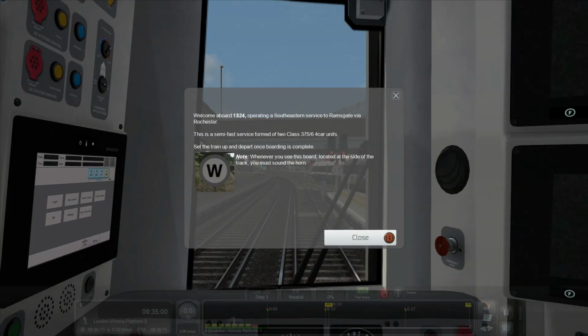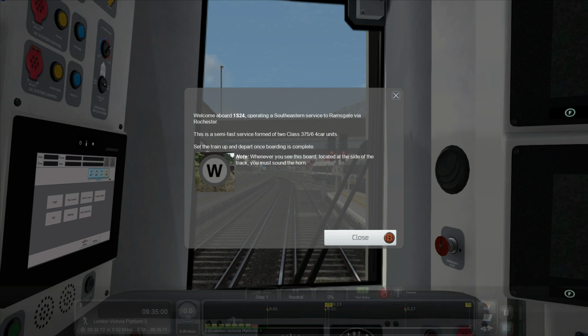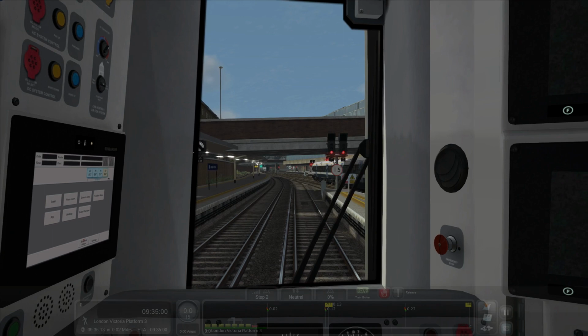Welcome aboard 1S24, operating a Southeastern service to Ramsgate via Rochester. This is a semi-fast service formed of two 375/6 4-car units. Set the train up and depart once boarding is complete. Whistle boards are a thing.